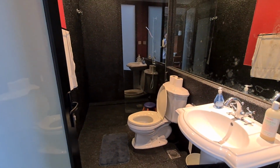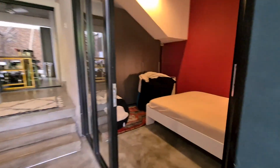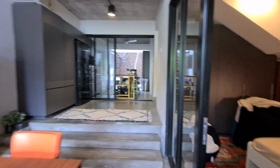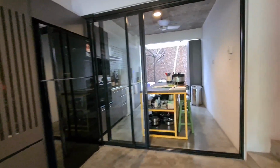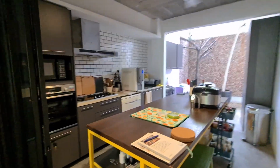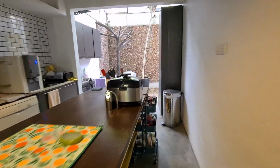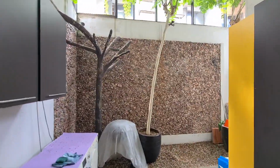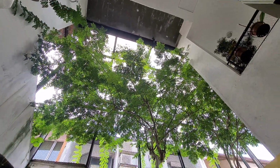Fully renovated powder room, actually a bathroom, sorry. Guest bedroom. Entering the kitchen. This is the backyard. Very nice trees. Fully covered.